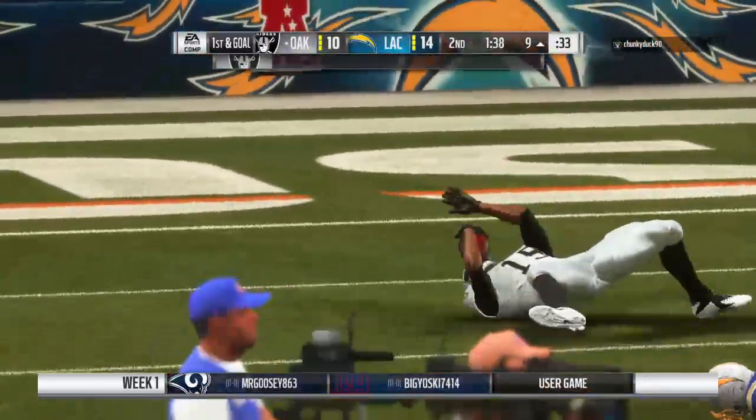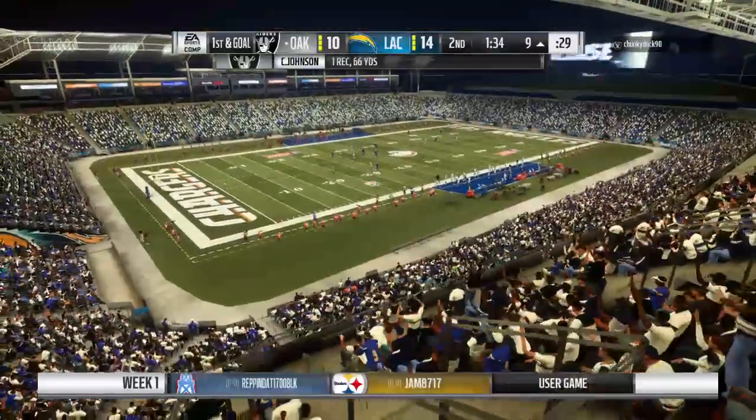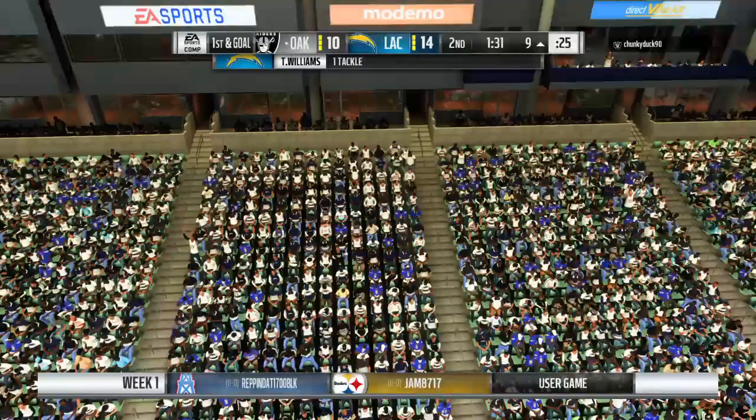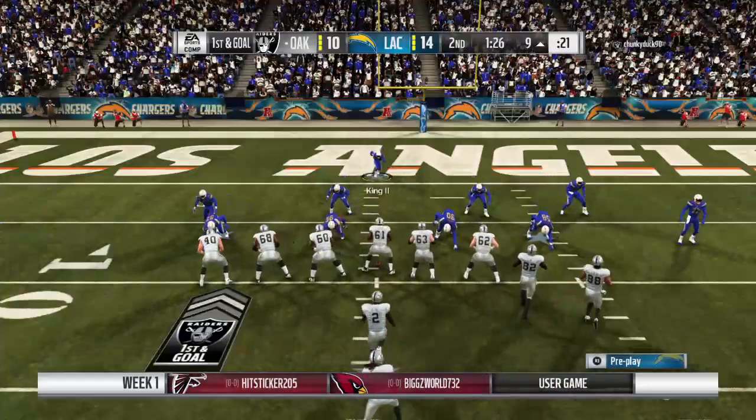Well, partner, I'm not sure how this drive's going to end, but how about the way they flip field position there? A nice attacking play. They picked up a heck of a chunk of yardage. So it's 1st and goal and a great opportunity to get that lead back before the break.